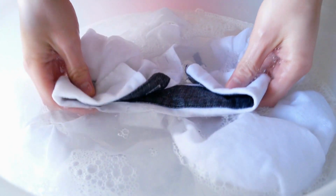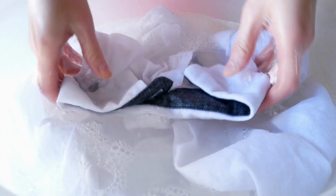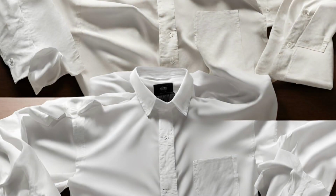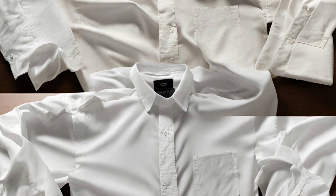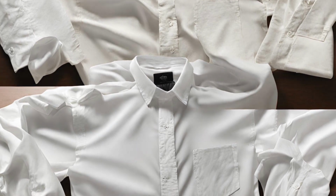Alright, let's talk about Oxiclean. First things first, what caught our attention right away was how effective it is at removing stains. I mean, it's like magic. Whether it's spaghetti sauce, grass stains, or even that stubborn red wine mishap, Oxiclean gets the job done. Just check out these before and after shots. It's seriously impressive, and it saved some of our favorite garments from the trash bin more than once.